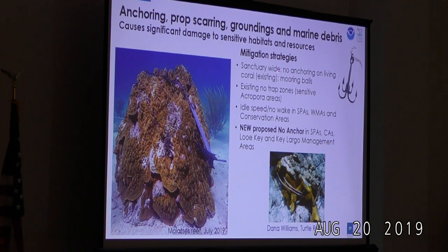What we have right now to address this, sanctuary-wide, is that, the way I understand it, if you're in water that's 40 feet deep or less, you cannot anchor on live coral if you can see the bottom. We have also made a really large effort to put in mooring balls, which has had a measurable benefit in reducing anchoring. There are also some particular sensitive areas where elkhorn coral and staghorn coral were known to occur, where you can't drop traps because that was found to cause a lot of damage.